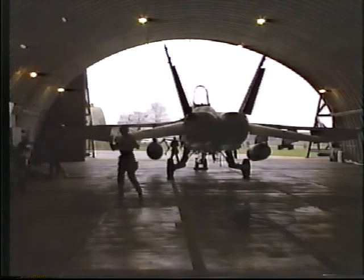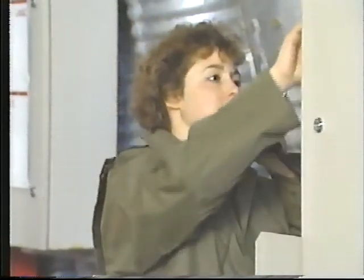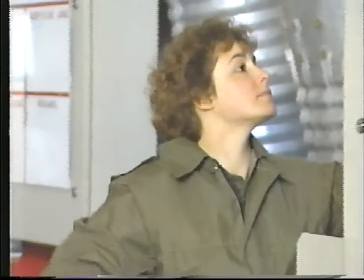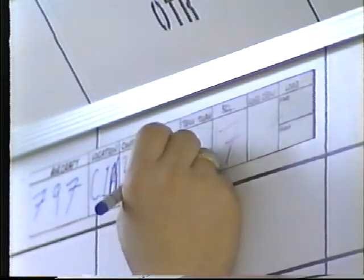Once the aircraft has been winched back into the PAS and chocked, the PAS crew chief advises the tech controller that the technical portion of the turnaround has started. The aircraft is winched in, and we're beginning our OTR. The time is noted on the aircraft strip.